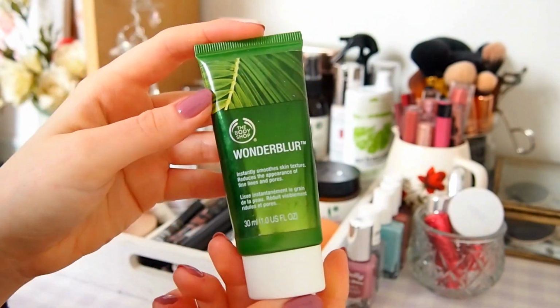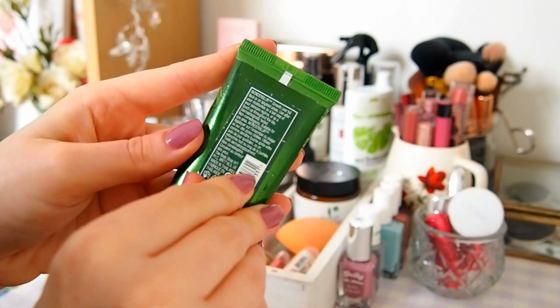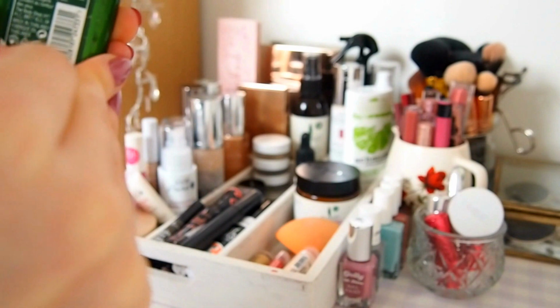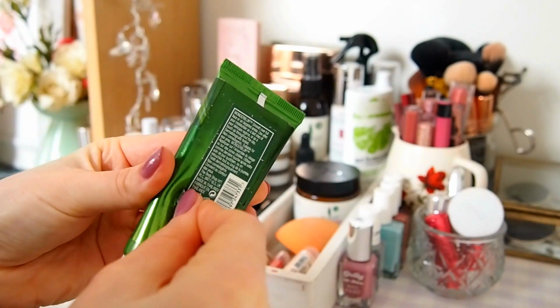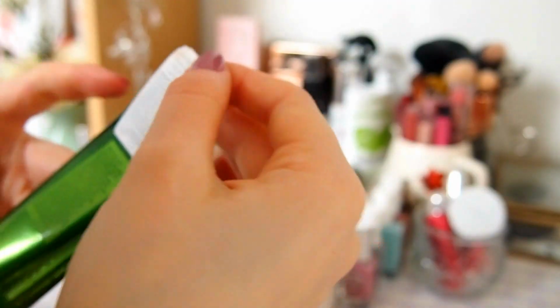I'm not using Body Shop anymore, so this is a silicone based primer, I think. It's got that silicone-y feel. Actually, I used to love these, but I've grown to hate them. You know, they're lift-the-flap ingredients lists. Yeah, it's a silicone based primer, and it just blurs the pores.